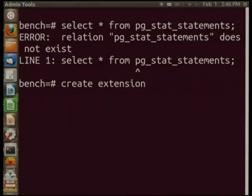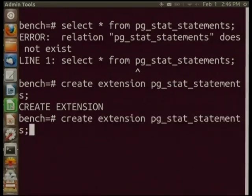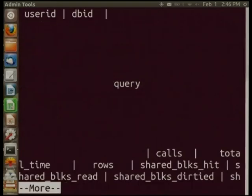You guys know about extensions, right? If I already have the binary file installed, which I do, which I built with Postgres, the binary file installed in Postgres' shared directory, then that's all I need to do in order to install pg_stat_statements.